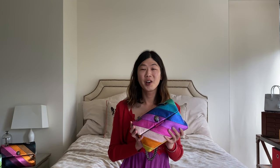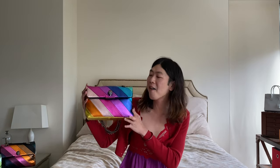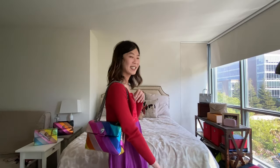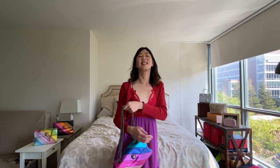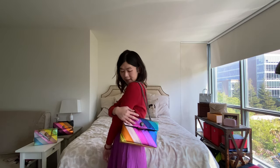Another advantage for specifically having a rainbow bag is that rainbow literally goes with everything. Why, I wonder? Because it literally has every color that you might have in your wardrobe. Like, this might not have a red, but it still goes. And there's this purpley that goes, and honestly, can't go wrong. Matches everything in your wardrobe.